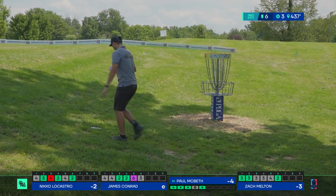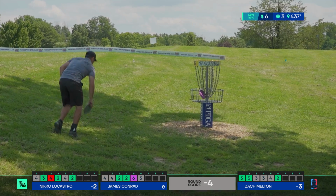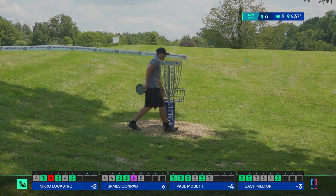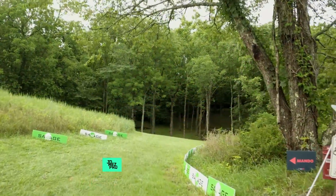Usually a pretty good score on this course is somewhere around the 9 to 10 under range. And if you can birdie half the holes as Melton has done, 3 under through 6, you know you're off to a pretty decent round.